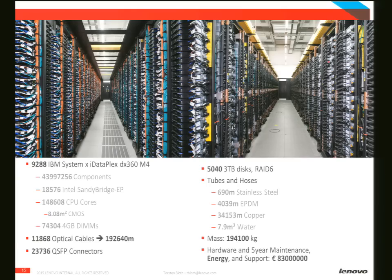That's just a summary here of the system before I move over to the phase two system. Just to remember how many components you have in such a system, right? If you just take that one, that is 8 square meters of CMOS silicon. That's a lot of money that you want to pay to Intel. Okay. And which is also impressive is this number below here. We have roughly 12,000 optical InfiniBand cables, which, if you sum them all up, is about 192 kilometers. So, what else? That's a lot of round numbers.